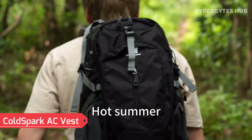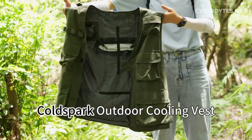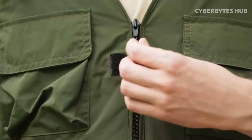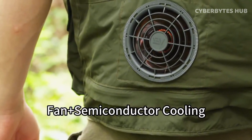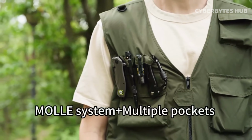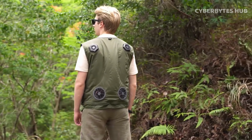Sick of battling unbearable heat with useless towels and bulky ice packs? Meet ColdSpark, the revolutionary air-conditioned work vest designed for the toughest outdoor challenges. Engineered with dual-mode semiconductor cooling and 50 CFM turbo airflow, it drops your body temperature by up to 18 degrees, 64 degrees Fahrenheit, in just 60 seconds. Its ergonomic T-duct system pushes cool air exactly where you need it, all powered by a standard 12-volt power bank.